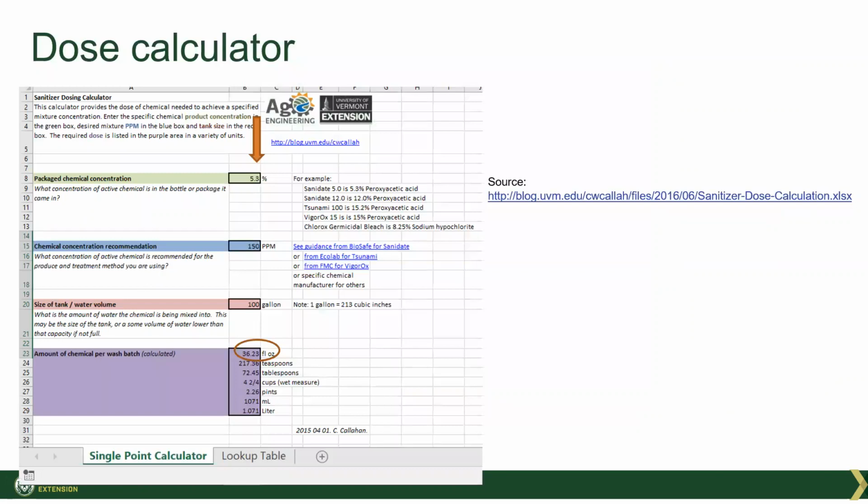in your operation. A dose calculator that University of Vermont put out, I think, is really helpful. So this is Sanidate 5.0, 5.3% peroxyacetic acid. You enter the concentration that you're trying to achieve, and say in this case we're looking at surface sanitation, not anything greater, 150 ppm. You put in the volume of water that you're looking to treat, and it gives you the quantity of product that you need to put in. So again, this is another really useful tool to help you manage going from sanitizer to disinfectant.